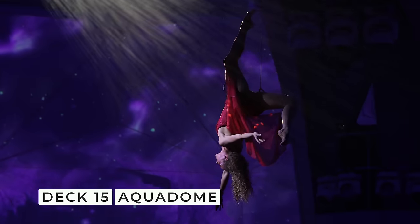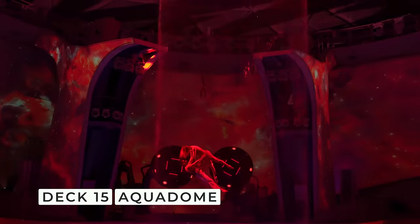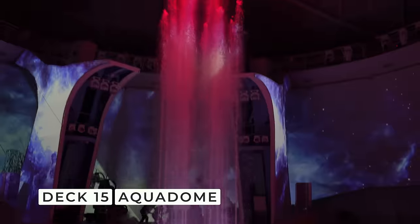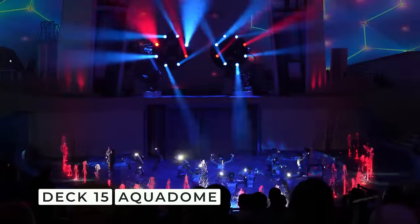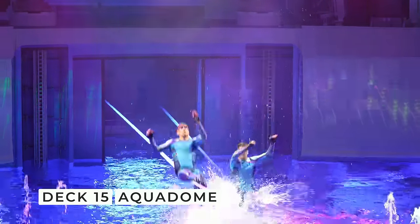It will blow your mind. They have projections, they have effects, they have aerialists. Of course, they have the divers, they have dancers, they have synchronized swimmers, fountains. It is unbelievable. And robots. Robots. I mean, what? Don't miss this. Check your app for all of the shows that are going on here.